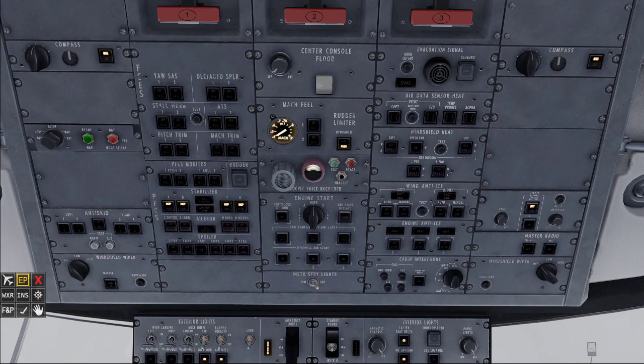I did share the route in the Discord information. If you go to the flight briefings page, you will see that.